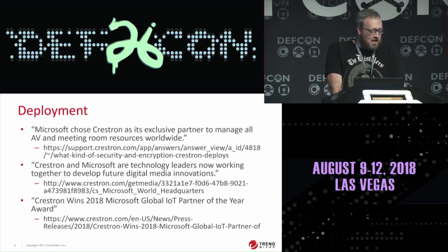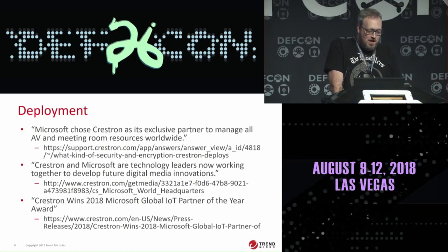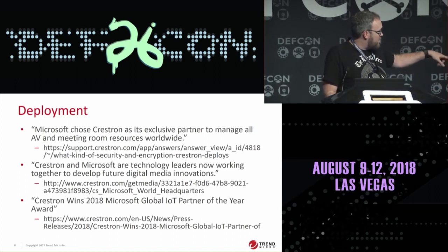And they are not shy about their partnerships with Microsoft. They actually like to point that out quite often. So basically, Crestron is Microsoft's exclusive partner to manage all AVM meeting room resources worldwide. So basically, I read that as they are in every Microsoft campus across the world. And, you know, they're also partnering more and more.